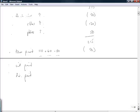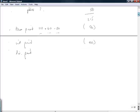Interest paid: I can't see anything in current liabilities about loan interest or bank interest due, so I'm going to assume that the interest paid is the same as the finance cost within the income statement of 40. And dividends paid: there's no mention of any dividends anywhere in the question. So the temptation, ladies and gentlemen, is to say no dividends.